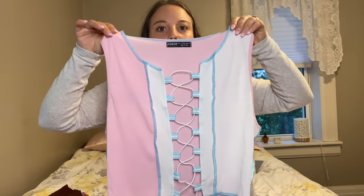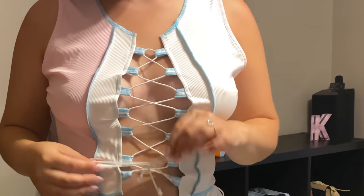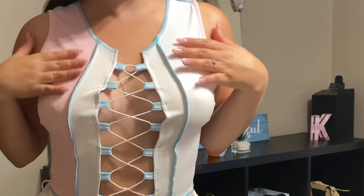And then the next three tops I got are basically the same. The first one is just this pink and white one. There's a string that goes down the middle. You can tighten it if you want to show nothing, or loosen it to show more. These tops are really thin. Not that that's a problem.